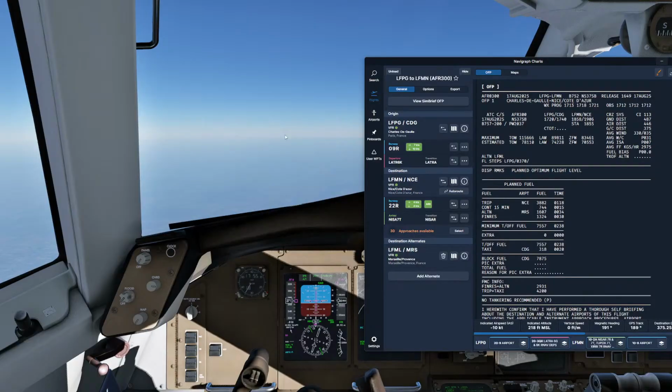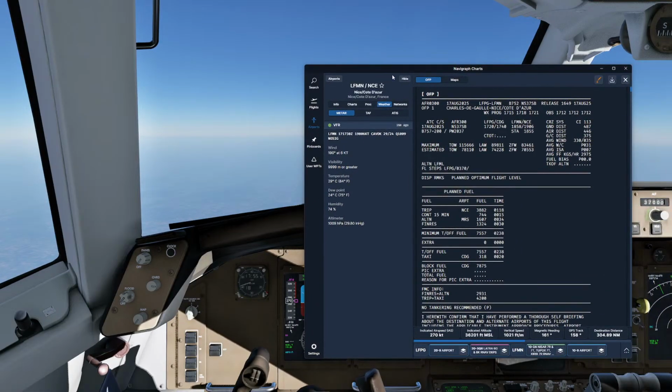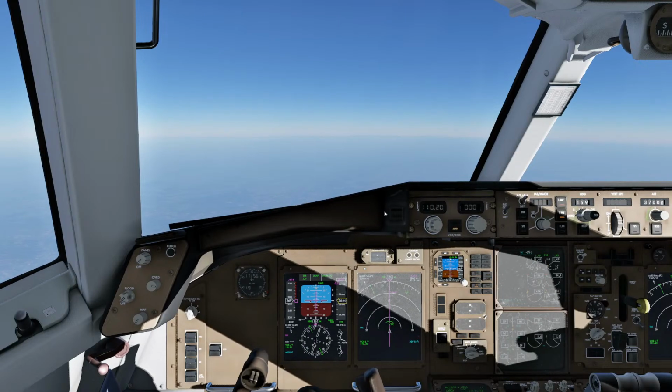Speaking of that, let's very quickly take a look at the weather in Nice. So 196 knot wind, not bad. And the most important thing is the visibility. So visibility is really good. Current temperature is 29. Ooh, quite warm, isn't it? And QNH 100 now, no significant change in the next couple of hours. Okay, so shouldn't be that dramatic in terms of weather, but let's see how well I handle this approach.